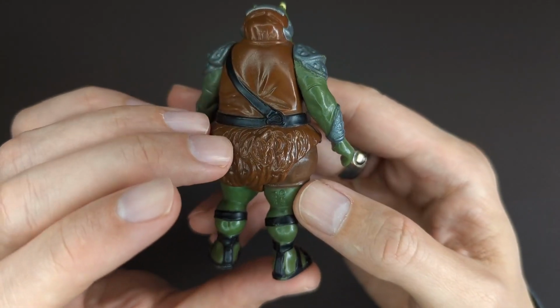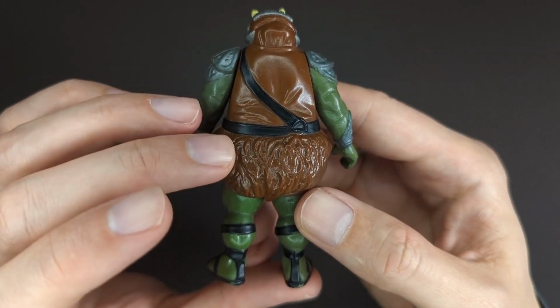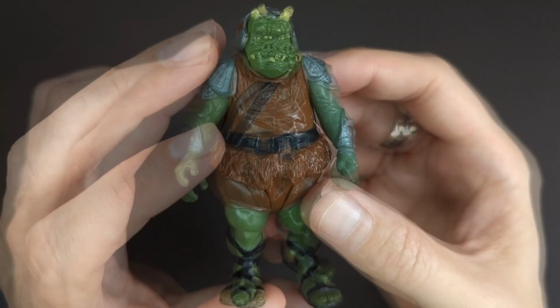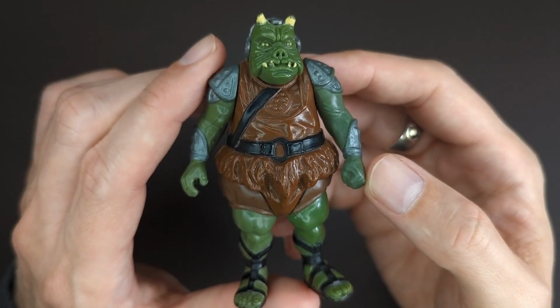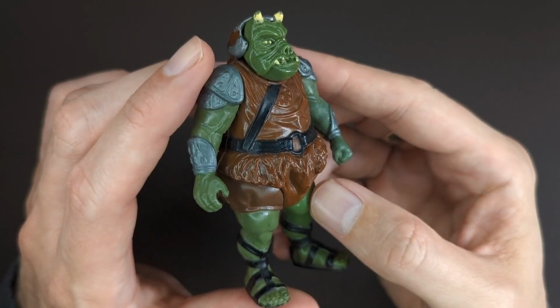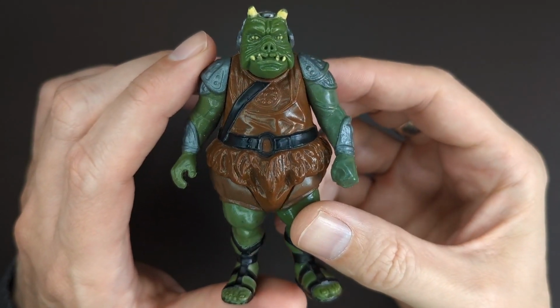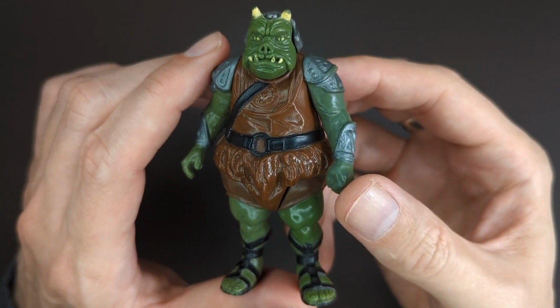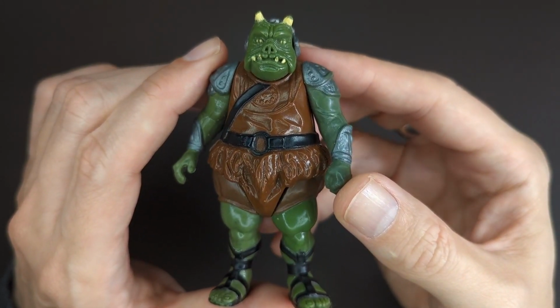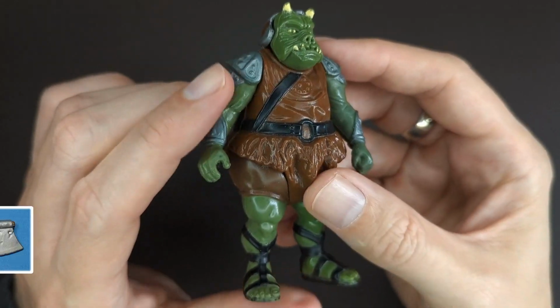I think this is one of these alien species that does not feel that alien because, well, it is a pig, right? As we know it from Earth. So, yeah, he's supposed to have an axe.